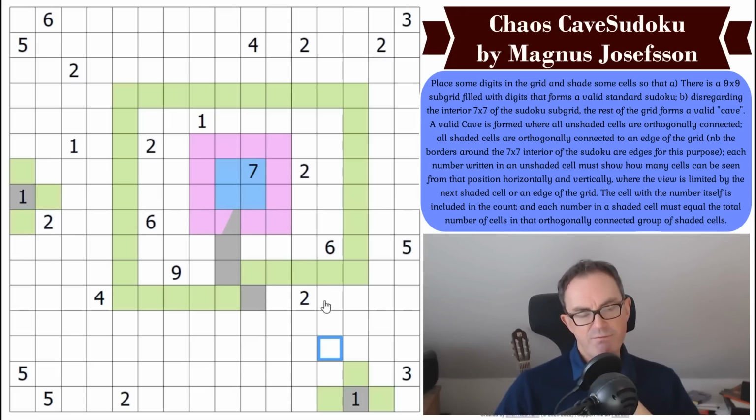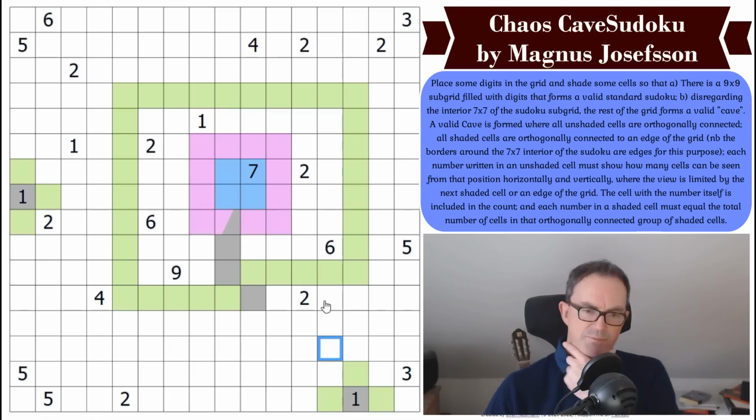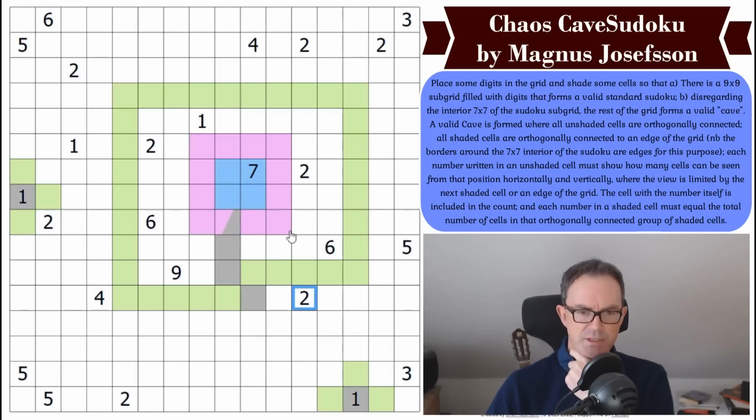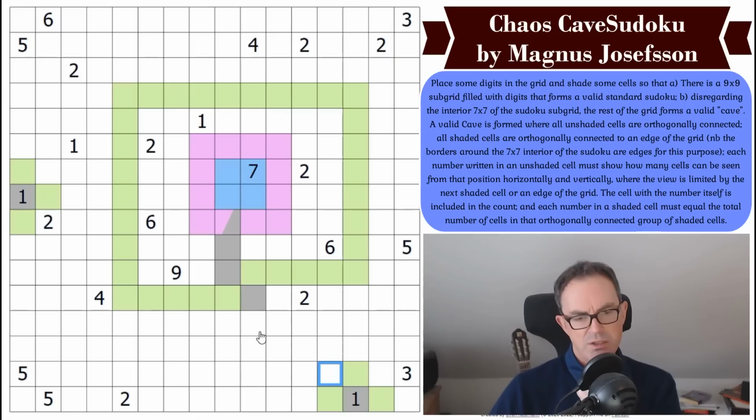Oh dear, that's very annoying. So you can, in this puzzle, let me just stare at this for a bit longer. So in this puzzle, all my normal cave restriction doesn't even apply. This is so annoying because what I wanted to do is make both of those cells green. And now I don't even think I can do that.